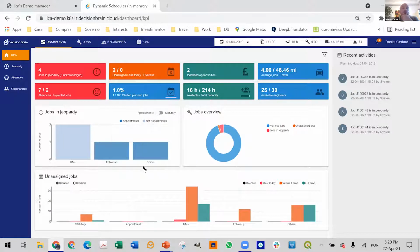So let me do just an introduction about the functionality of this tool. Again, this is a tool that works real time. That means it interacts real time both with Maximo and with the mobile application. In the case of JLL, I think it's Cognito, with the mobile application on the field. So what you see here is an interaction with the rest of the system infrastructure of the customer.